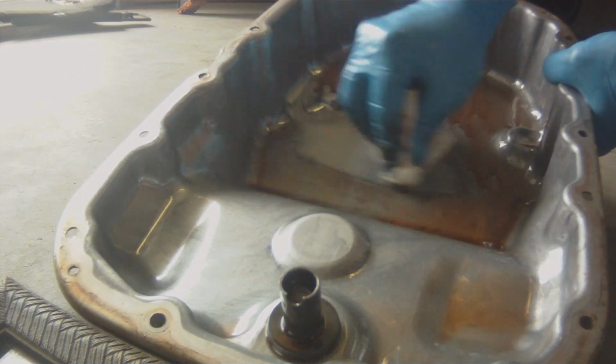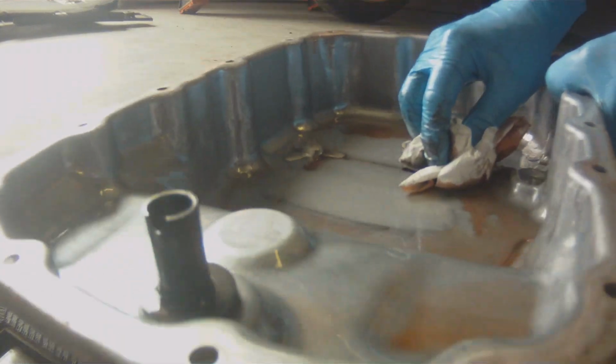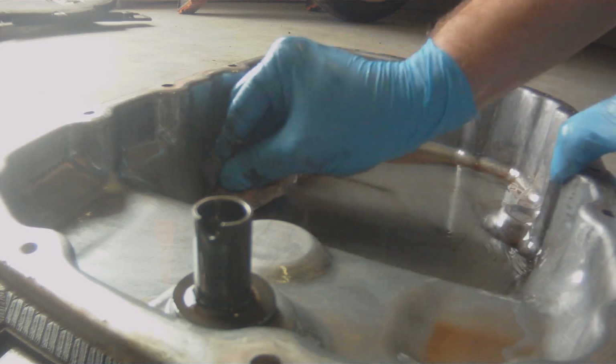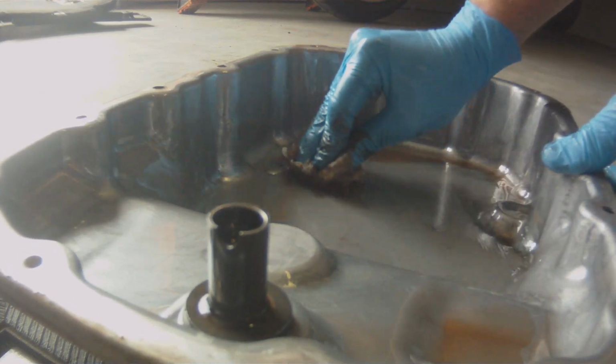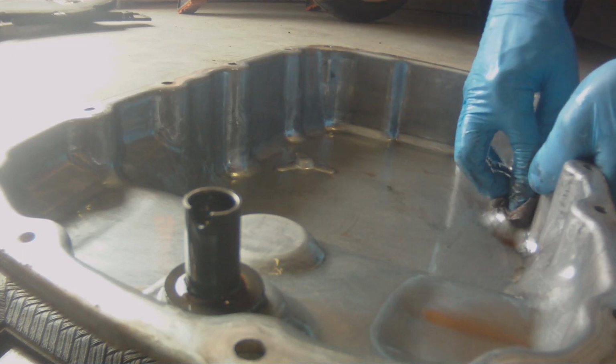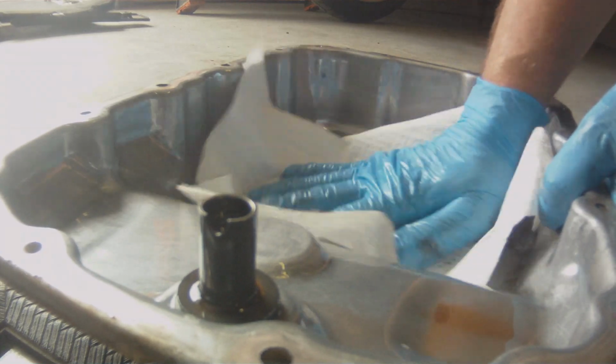This doesn't have a filler plug. I was hoping that this transmission's filler plug was going to be like what a Corvette has on the side of the transmission. It has a little plug at the top, and you just pop that plug, and then you can pump new fluid in. This didn't have that. I had to do it through the drain plug, and that's how you're going to have to do it too if you decide to do this.